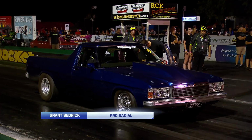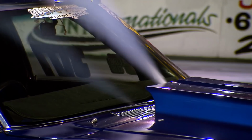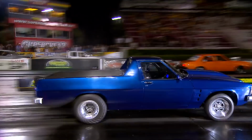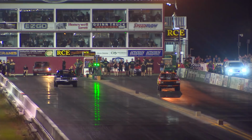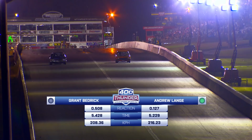Next up, we've got the ute here of Grant Bedrick coming forward to take on Andrew Langton, right of screen in the Tirana. Nitrous on board there for Bedrick. You can see it shooting up into the sky here at Willowbank Raceway. Yeah, they purge the nitrous like that, just make sure there's no air in the system so that when they stomp the throttle, it gets a good shot of nitrous oxide. But it didn't help him. Andrew Lang got there first with a 5.22, 216 in the Tirana.